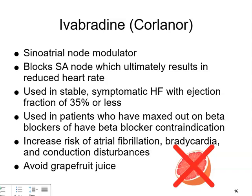All right, so this next slide is going to be on one of the other medications. It's a sinoatrial node modulator. The sinoatrial node is responsible for heart conduction. It's up in the atria, the right atria. Basically, this blocks the SA node a bit, so it decreases the heart rate that way.